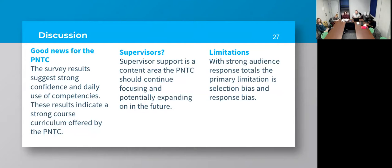So supervisor support is a content area that the PNTC, well, they already have courses, will continue to focus on and probably build on a little bit. But in general, for the PN workforce, that's something I think we should all be aware of: while we train these folks and cut them loose on doing a lot of this work in between a busy clinic or whatever environment we work in, we're all pulled in a million directions. We can't forget that these people are better off and do better in their job when we're working with them, focusing, and continuing to build off one another.